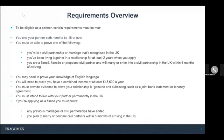If you've been living together in a relationship akin to marriage, so if you've been cohabiting for at least 2 years when you apply, you may also qualify, but you would need to include a lot of cohabitation evidence to prove that you have been living together continuously. And if you are a fiance or proposed civil partner, so you're engaged and you have plans to marry within 6 months of arriving in the UK, you can also apply.